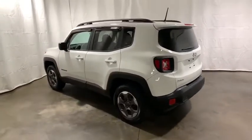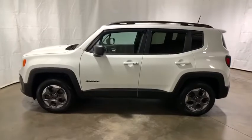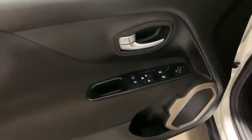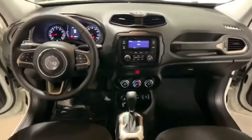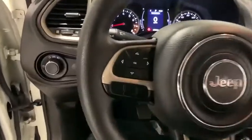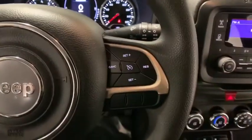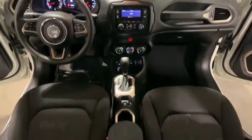This vehicle has less than 40,000 miles. Here are some of this vehicle's great options. Traction control, dual airbags, power steering, four-wheel disc brakes, electronic stability control, rear window defroster, trip computer, power windows, compass, tachometer, remote keyless entry, overhead console, brake assist, panic alarm, rear window wiper, driver vanity mirror, front reading lamps, tilt steering wheel, front bucket seats.